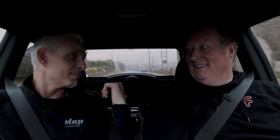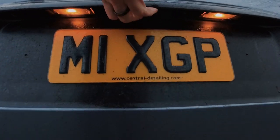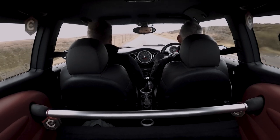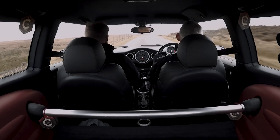We've got one glaring omission from this interior that everyone knows about. It's got no back seats. So, part of the weight saving. The allure of having no back seats means that you can get loads of shopping in the boot, to be fair. So, is this car practical?